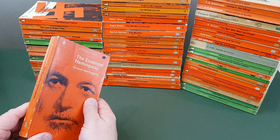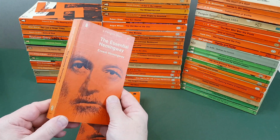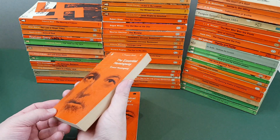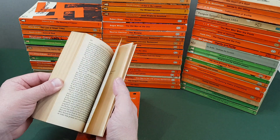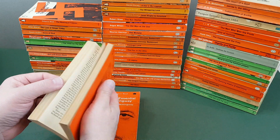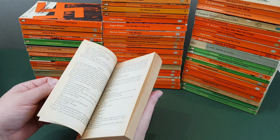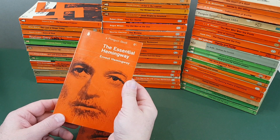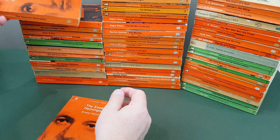Oh, this is a great one. So I've got two copies of this one. So this is my sort of better example of the Essential Hemingway, 2117. This book is heavy, so there's a lot of pages in it. And the pages aren't particularly thick. So yes, it's just a touch under 500 pages, but as you can see, they've squeezed in the very, very best of Hemingway in there. It includes the complete Fiesta, which was often released individually, but that's my sort of copy for my collection.